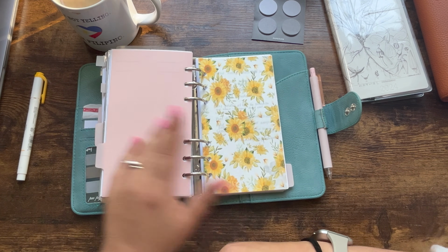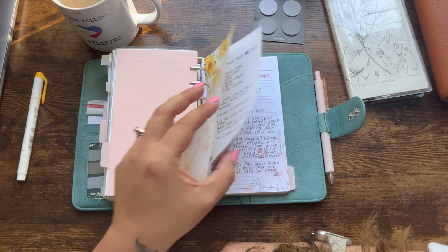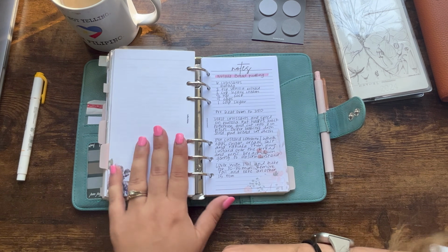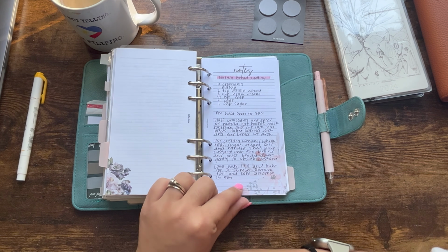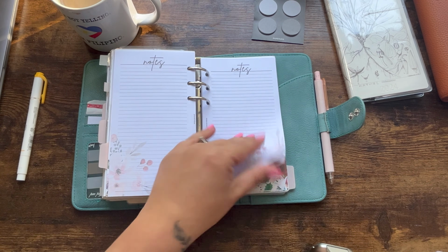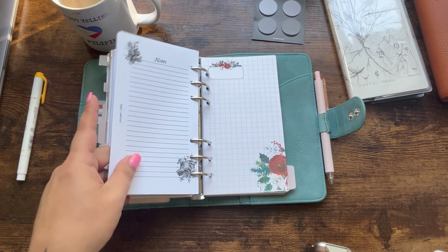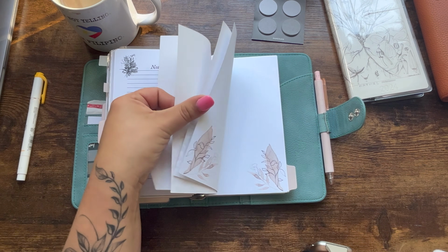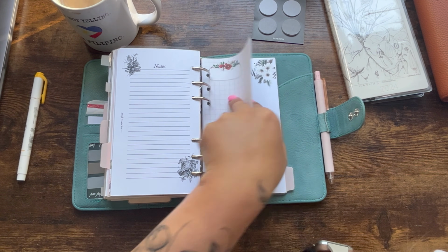And then the last section is long-term lists and notes, but it has become my recipe section. So I just have 2 recipes back here. This is so good, y'all. I know I said that in my last flip, but it's so good. And then I just have a bunch of random notes pages. If I want something to write on that I want to scribble on, it's here.